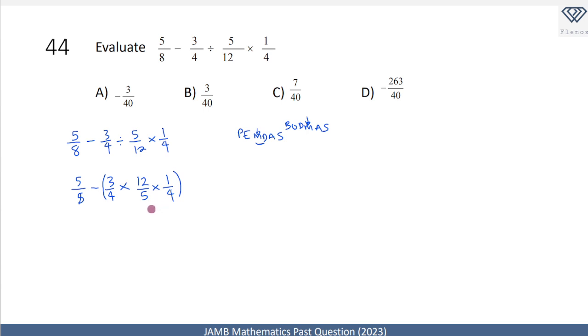So this becomes what? 4 here and 12 here is 3, and this becomes 5 over 8 minus 3 times 3 is 9, and 5 times 4 is what? 20. So now we can subtract. The LCM of 8 and 20 is going to be 40, and 40 divided by 8 is 5. 5 times 5 is going to give me 25, minus 40 divided by 20 is 2. 2 times 9 will give me 18, and 25 minus 18 is going to give me 7 over 40. So the final result is 7 over 40, and that makes C the correct option.